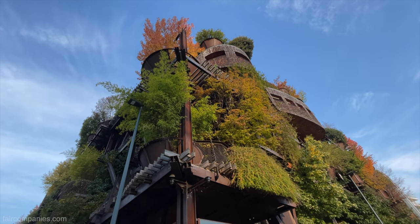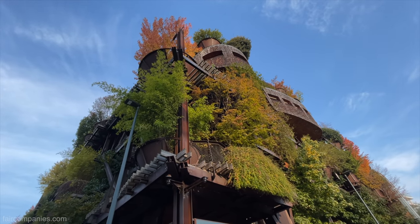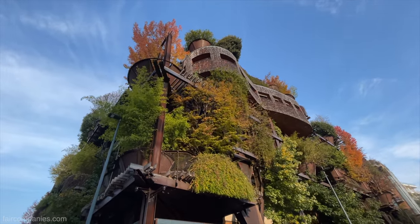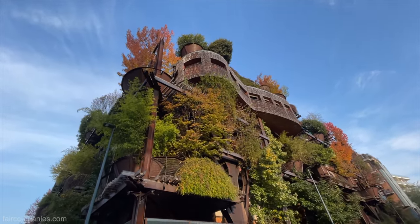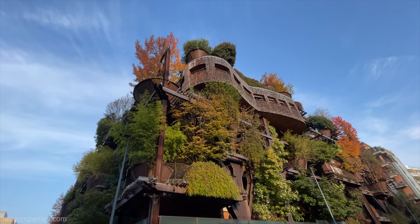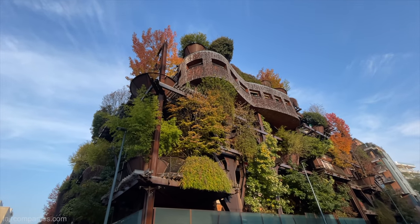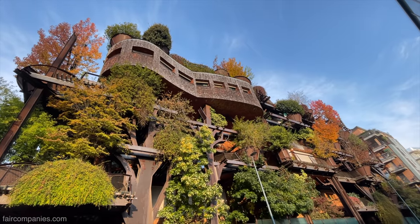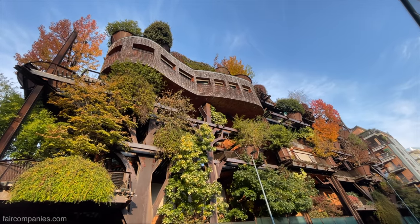There's a lot of buildings with green facades. It's sort of a fad right now. But this one has trees, and they are fully grown, and they are in a natural setting. I mean, the trees have been chosen and positioned according to the orientation of the sun. So it's like a vertical forest.